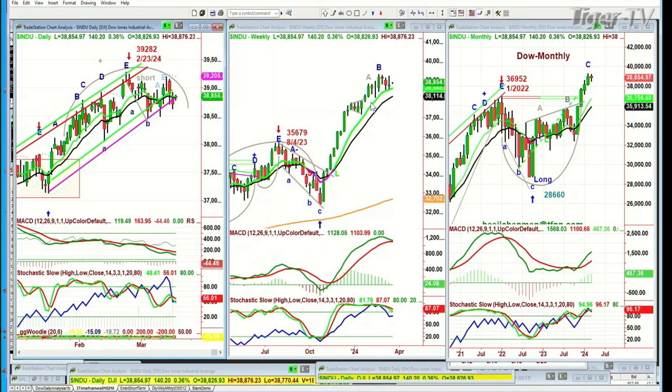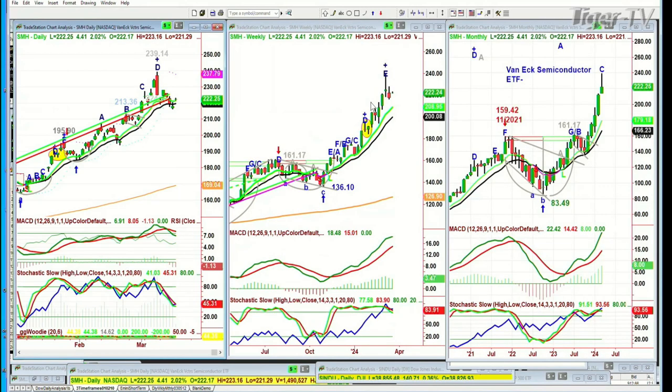Or is this a digestive phase unfolding now, with semiconductors taking a bit of a breather, although they're up today 4.41, the SMH at 222.25. You can see making lower lows and lower highs. The 9 is still over the 14, but you can see it's getting a little harder to do. So maybe we're looking at a rotational correction in some of the areas.